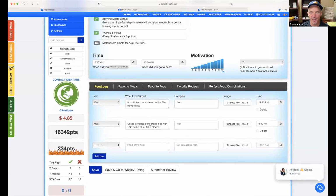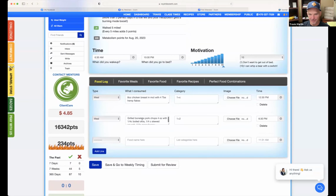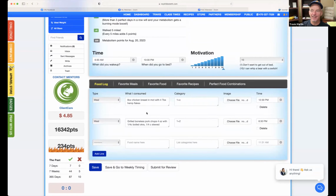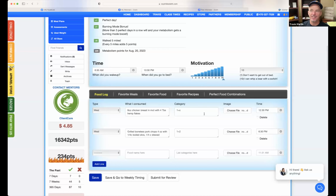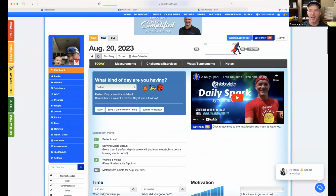Chicken breast, hemp flakes, another eagle, boiled okra, stewed squash, green beans, just killing it. And here's the thing that he's doing, having 2 meals, he's getting all this recovery time. His metabolism's getting to rest and recover. And I guarantee with continuation of this, his energy levels will start going through the roof, if not already.